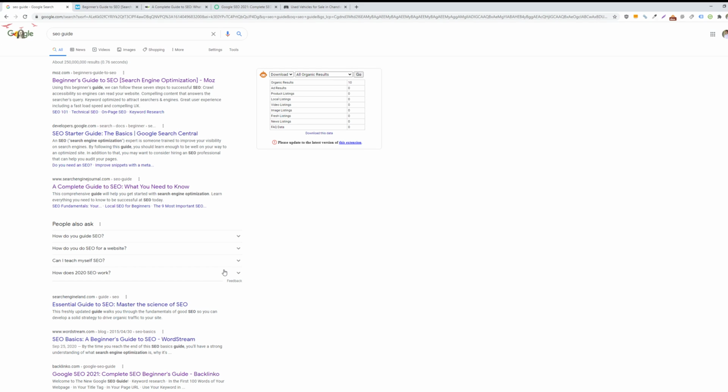So I'm going to run through a couple tips that you should keep in mind as you're crafting URLs for your website. The first is that you want to make sure that your URL includes the primary keyword that your web page is trying to target or go after.